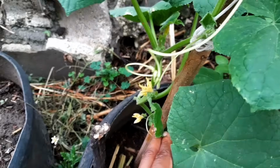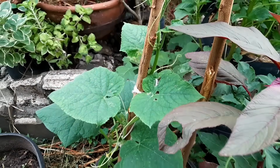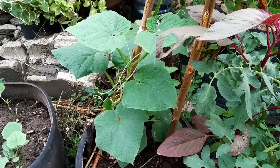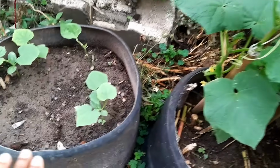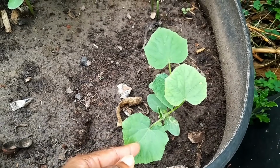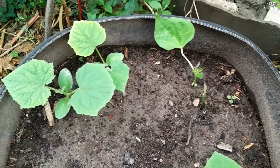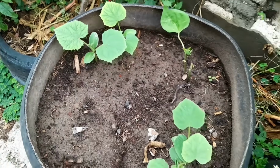In the tire next to it is a cucumber that has only male flowers, and you know, once there are male flowers present, we will get female soon. So hopefully we get some from there soon. And right next to it is another container with pickling cucumbers, and I planted some green beans. I'm only seeing that one. Hopefully we get a few from there.